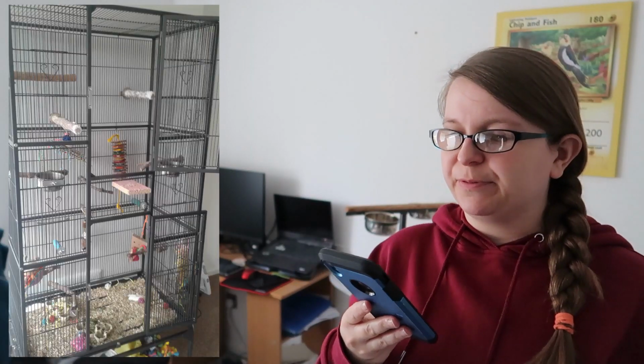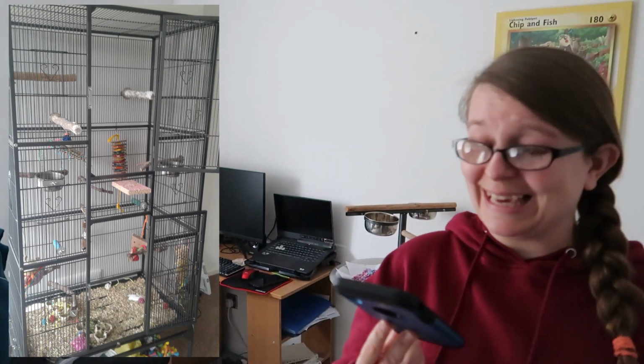Next up, we've got a submission from Colin with Pip and Sparky, the cockatiels. And this is such an amazing cage for Pip and Sparky. It is huge. Wow. What a space for them to enjoy. I think this is brilliant. You've got the stainless steel bowls, and they're quite high up in the cage, which is awesome.